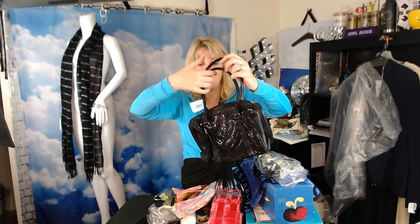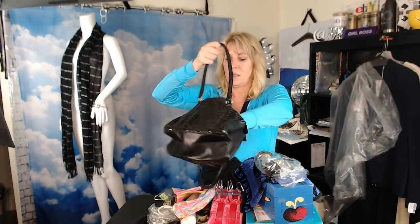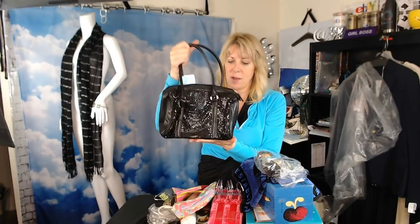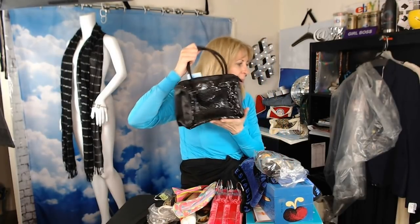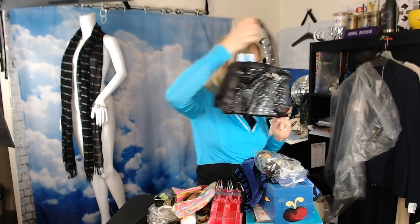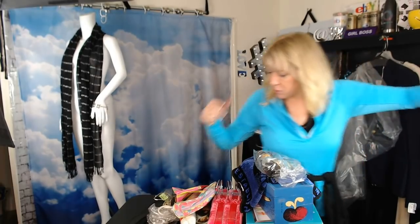I think even now someone's going to want it for that mesh factor, like a Whiting and Davis old school mesh factor. Even though I think this is a little bit more contemporary, I can't prove it. I'm gonna guess $20, $25. That was nostalgic for me. I know, I break my rules sometimes.